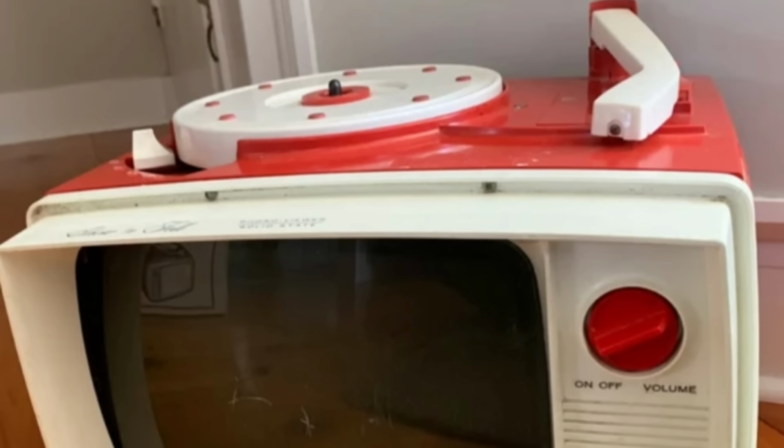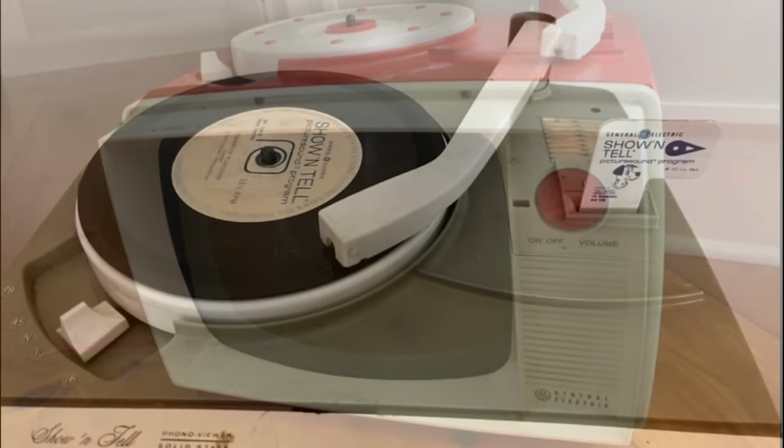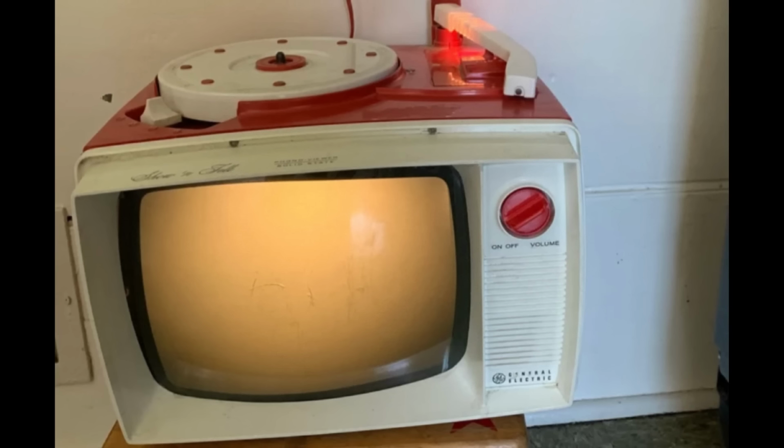The Show and Tell phonograph was made by GE, and it was designed to make kids feel like they had their very own television. Not only did this phonograph play records, but it also had a film strip that would display images while kids listened to the music. This was about as high-tech as it got in the 70s, and kids were thoroughly entertained by this toy.